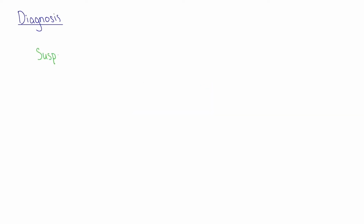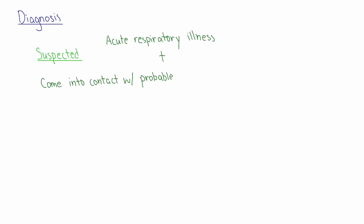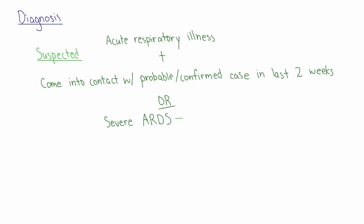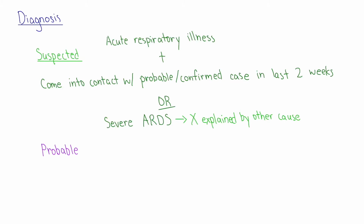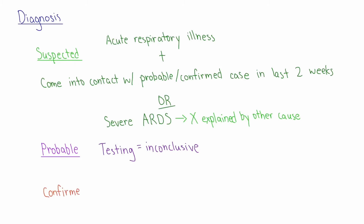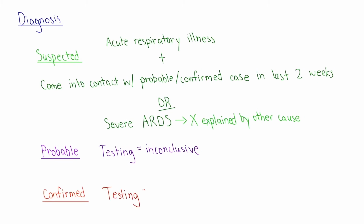Diagnosis. To count as a suspected case, you must have an acute respiratory illness and have come into contact with a probable or confirmed case in the last 2 weeks prior to symptoms, or have severe acute respiratory distress requiring hospitalization that is not explained by another cause. A probable case is a suspected case where testing came back as inconclusive, and a confirmed case, pretty obviously, is where testing came back positive.